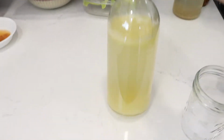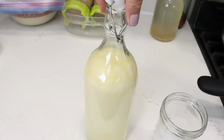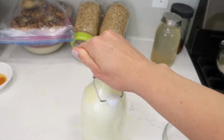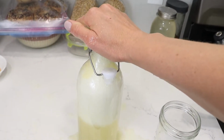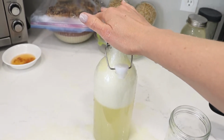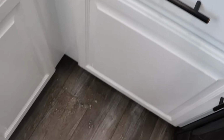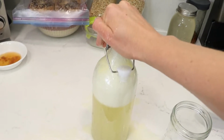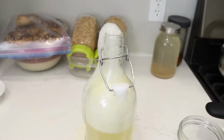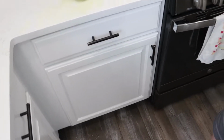So this batch of pineapple water kefir is ready, so I'm gonna try it. Trying to get the lid on. Oh my word, this has never happened. I couldn't get the lid on because I wasn't watching. Oh my goodness. Oh, look at this mess. It is all over and all over me. It is like all over me. It is all over the camera. Oh my word. It is like dripping down. It is all over the floor.